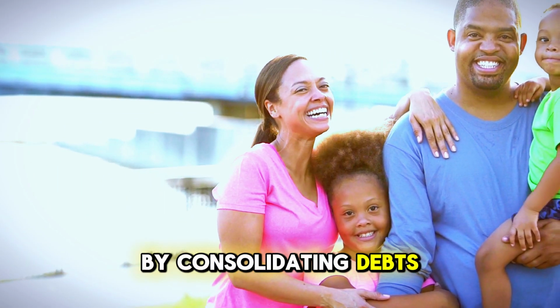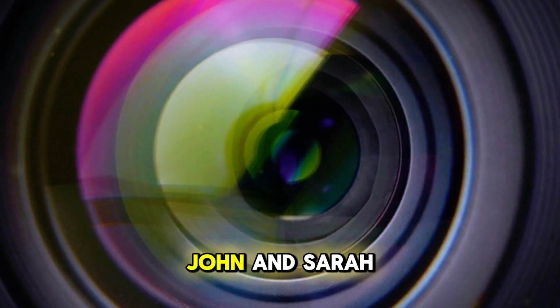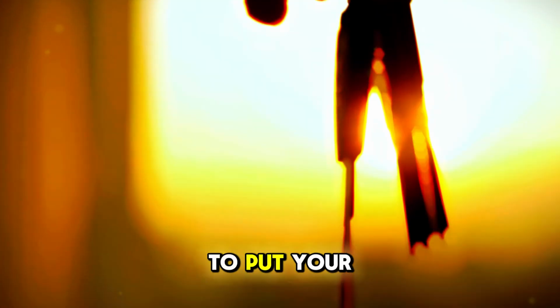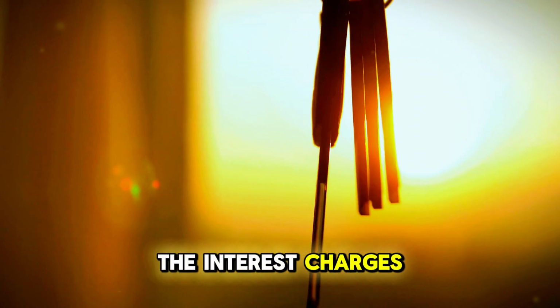By consolidating debts onto a single credit card and using it as their primary debt tool, John and Sarah could focus their economic power and pay down their balances much faster. The key is to put your entire paycheck onto the card as soon as you get paid, minimizing the average daily balance and, thus, the interest charges.